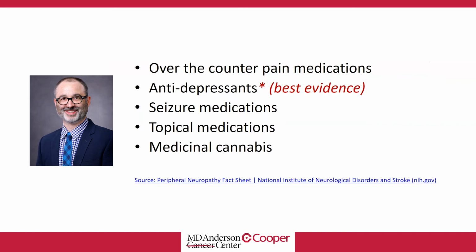Nortriptyline is an example of one of those medications. It's an older medication. A newer medication in the antidepressant family that people will use is called duloxetine. The brand name for that is Cymbalta, and many people have heard of that because of advertising on television. And the way that the antidepressant medications work in peripheral neuropathy is that they increase your brain's ability to inhibit incoming pain signals. So they increase your brain's ability to tamp down the sensation of pain that's coming from the peripheral nerves to the brain. Duloxetine is also, for some types of neuropathy, considered the treatment of choice.